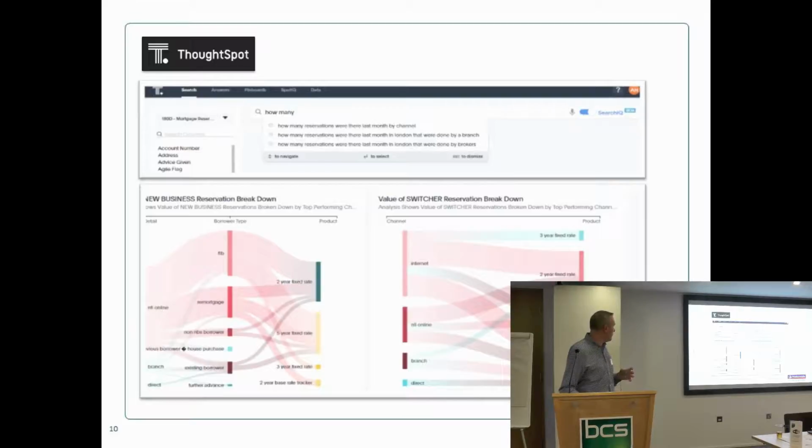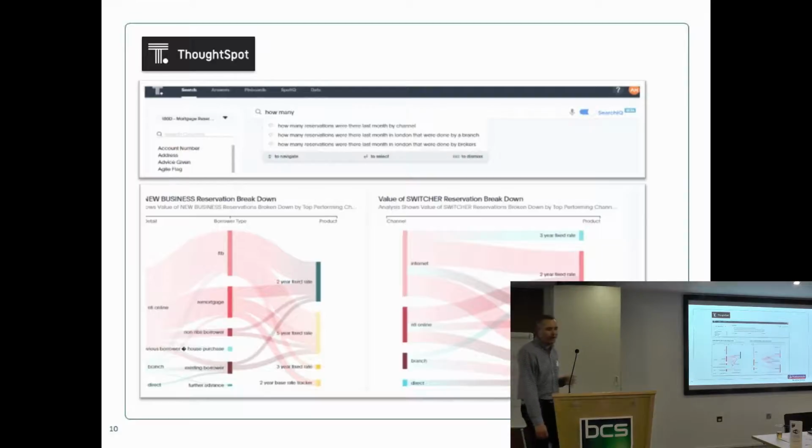Right. And there, if you haven't seen it before, is a picture of ThoughtSpot. At the top, it comes as a pretty blank screen. I started typing yesterday, how many, and then here's some of the previous searches that came up. And I picked a Sankey because I thought it looked different, not related to the question.